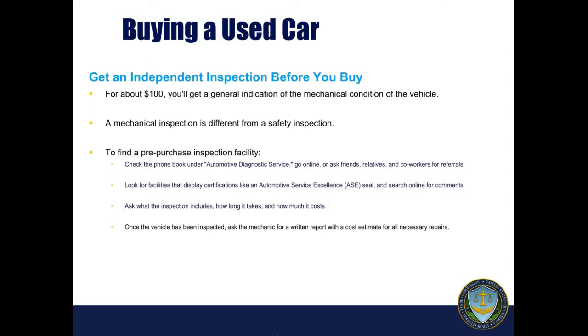So if a mobile inspection service isn't available, you can ask the dealer to have the car inspected at a facility that you designate. Maybe there's somebody you like dealing with on a regular basis for auto repairs and maintenance. You will have to pay the inspection fee. If a dealer won't allow an independent inspection, you might want to consider doing business elsewhere.